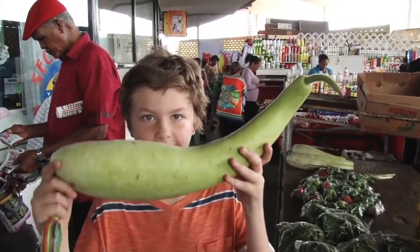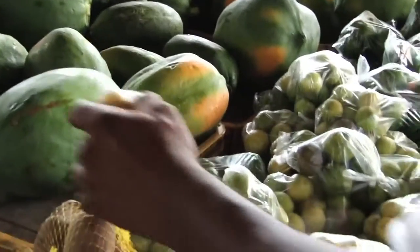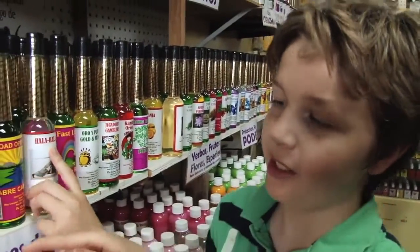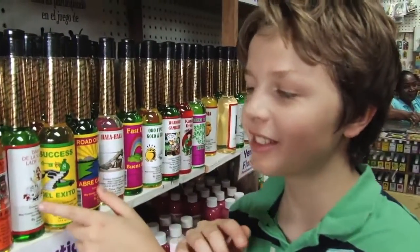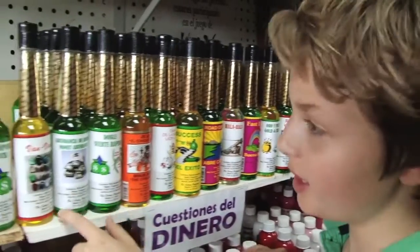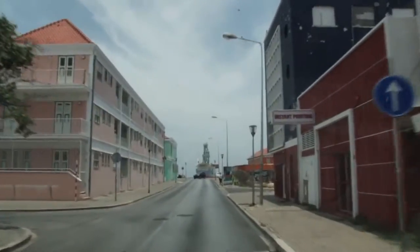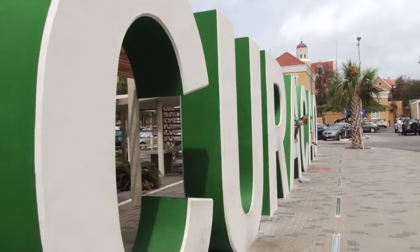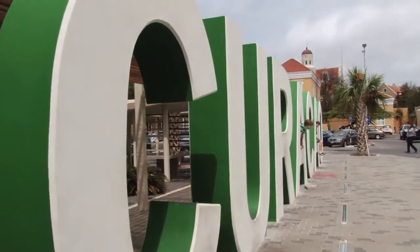Back outside, we find the traditional market with locally made oils and prepared potions. This is if you want to be super strong, you drink this. If you want to have lady luck, you drink this. If you want to have power, you drink this. If you want money, you drink this. And after exploring another Curacao landmark, it's time to head to our hotel.